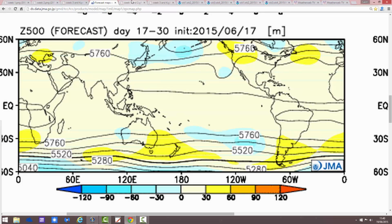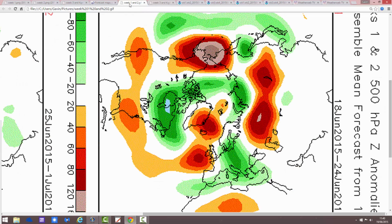So a pretty dim update again from the Japanese bodies. It's been a consistent theme over the past several weeks. They've been going for this sort of cooler type weather, and we have been getting a fair amount of cool weather, has to be said. They've been performing quite well, I think, and it's not a great signal for July.